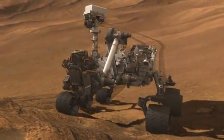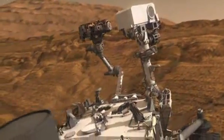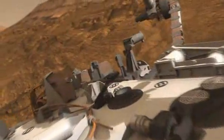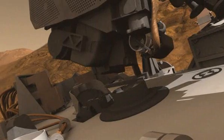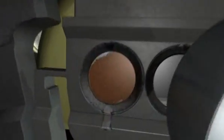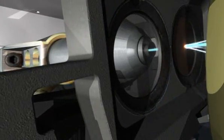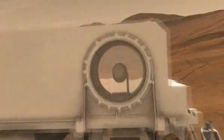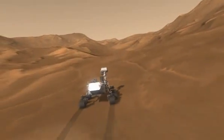The drill on the arm allows us to grab some of that rock and deliver it to the laboratory instruments inside the body of the rover. Those instruments can tell us even more about the mineral composition, getting us closer to understanding whether life could have existed on Mars. Curiosity will be exploring the Red Planet for at least 2 Earth years, and there's no telling what we will discover.